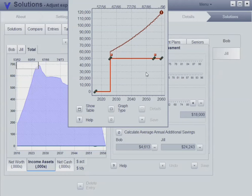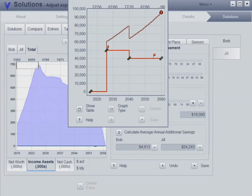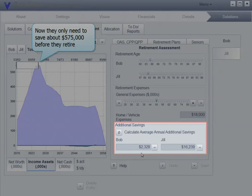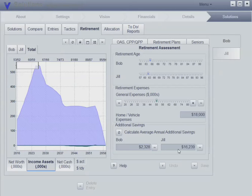We've straight-lined this and said that they want $50,000 a year after tax for living expenses. But what about here at age 77, 76? They really only need about $40,000 a year after tax. So let's try that change. By reducing their spending from $50,000 to $40,000 at age 80, about 77, we can see that now they only have to save about $18,000 to $19,000 a year. Let's try making one more change.